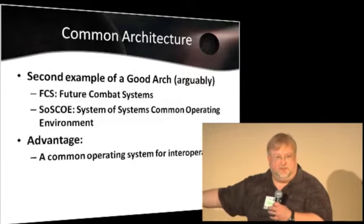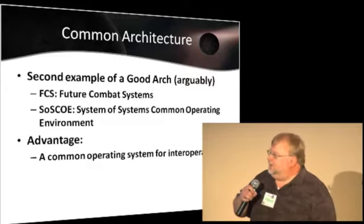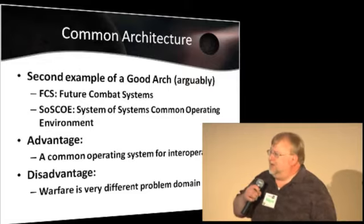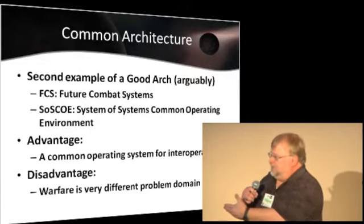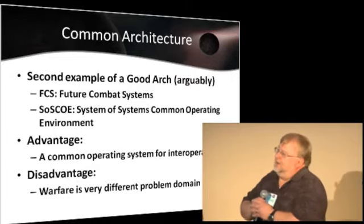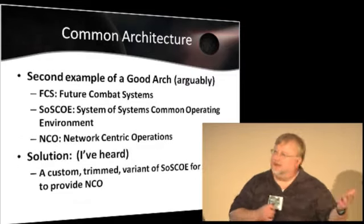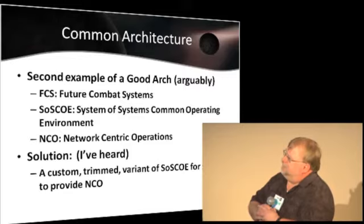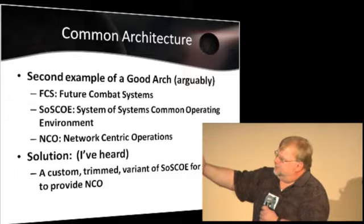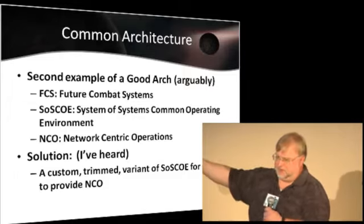And what more would we want with a family of space elements out there, even though they're from different manufacturers, different contractors, even different nations perhaps. Unfortunately, warfare is a very different problem domain, but there are commonalities which we could take advantage of in space exploration, and that's what my paper explored: the commonalities between these two domains. Also, the idea is to take advantage of, or enable, network-centric operations.